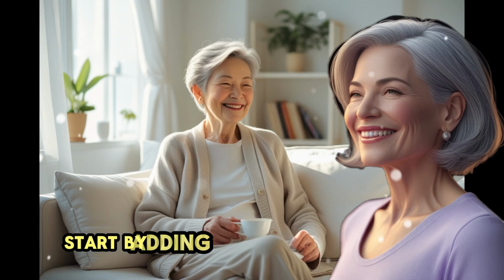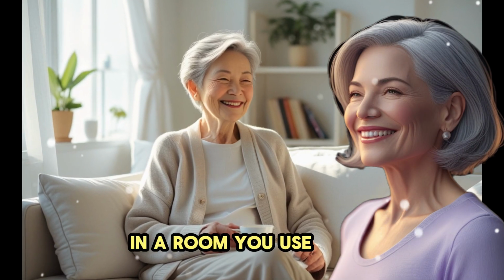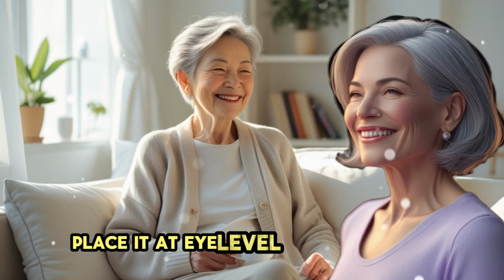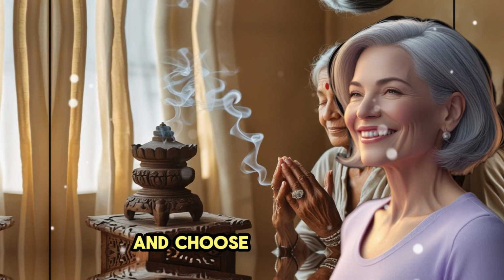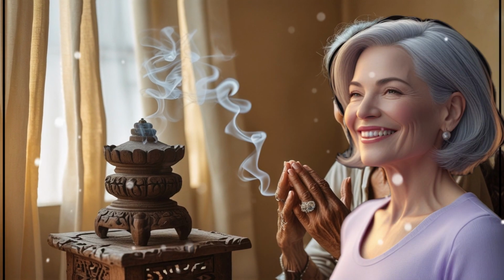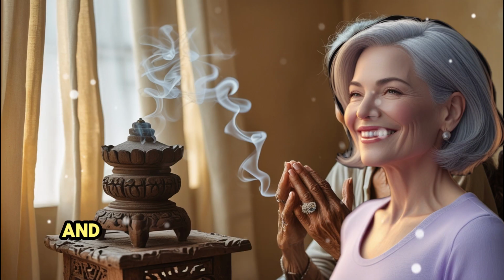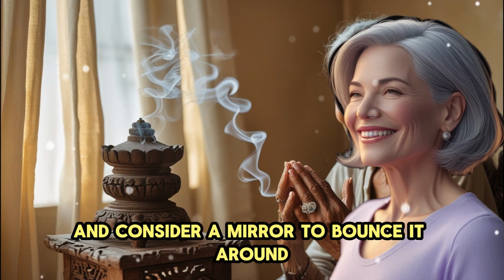Here is how to light up your home. Start by adding one new light source, like a $15 table lamp from a thrift store, in a room you use often. Place it at eye level to avoid glare, and choose warm bulbs, 2700K, for a cozy feel. During the day, open curtains to let in natural light, and consider a mirror to bounce it around.